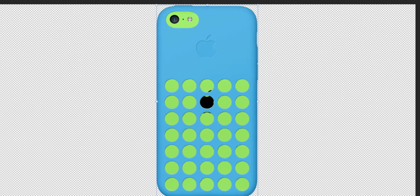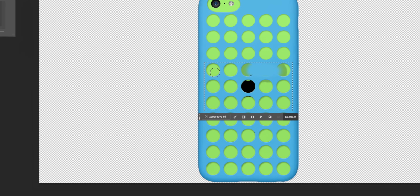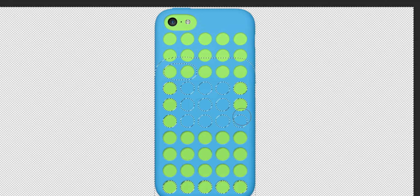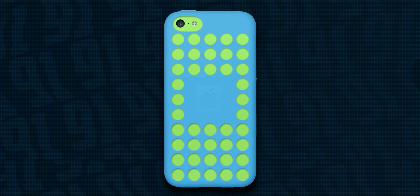Of course, the case would partially cover the Apple logo as it is now, so let's adjust it a bit, maybe put some dots above as well, and okay, low resolution image I'm working with and my own sloppiness aside, this is a monstrosity, I take it back. I really don't know if there's a way to make this case look good.